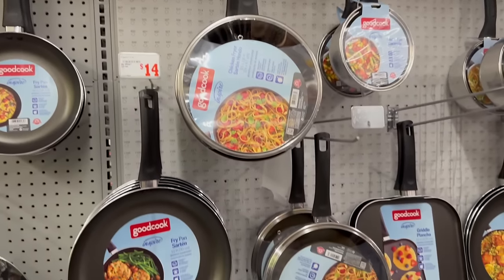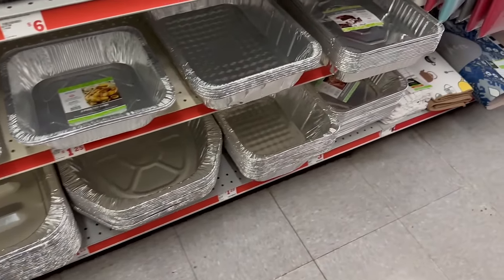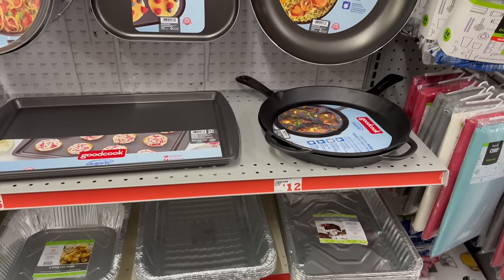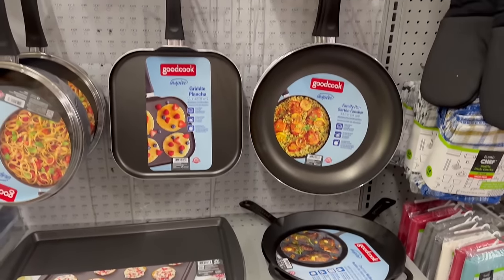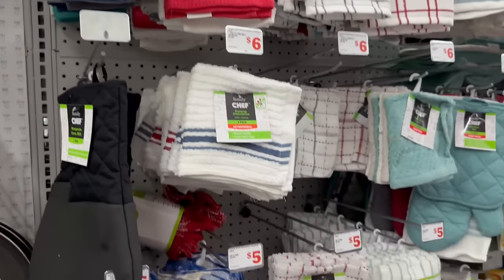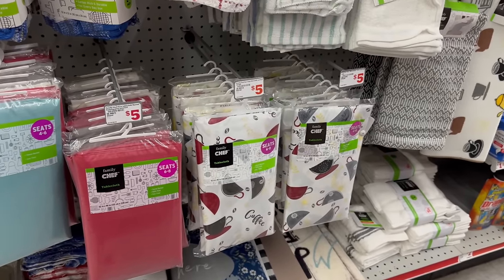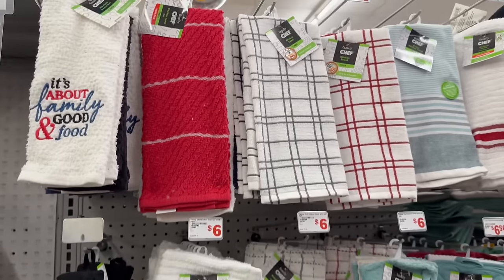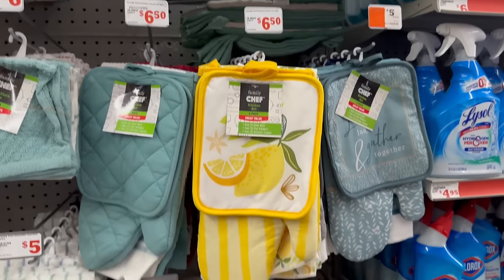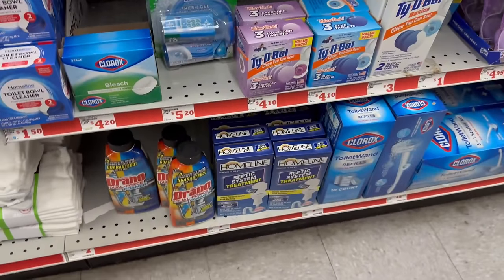Got some pot sets and pans and bakeware stuff, and also the tins in stock. And then you also have a little cast iron skillet for only $12. It's a pretty good size too. Now they do have better quality when it comes to their tablecloths and their dish rags. Then we're gonna start checking out the cleaning supplies.